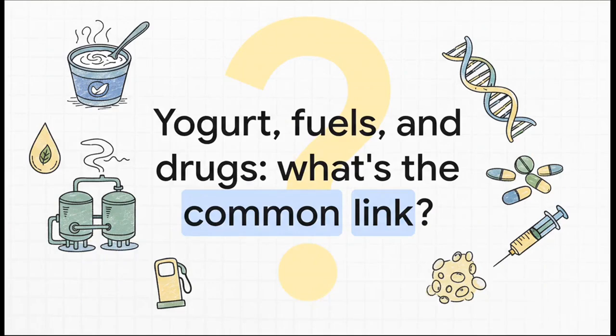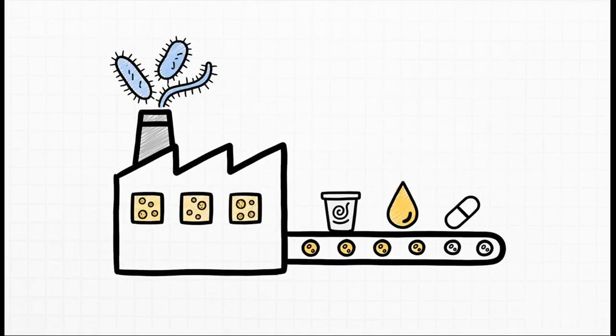So take a look at these. We've got yogurt, right? Something you eat for breakfast. Then you've got alternative fuels, stuff that could power our cars one day. And then life-saving drugs. I mean, they seem totally unrelated, don't they? But they all share this one kind of remarkable common origin. And here it is. They are all made in microscopic factories.